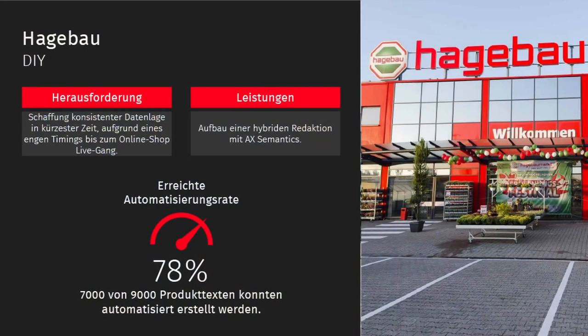And another example is our customer Hagebau DIY. At Hagebau, the challenge was to create a consistent database for the new webshop. It was a very tight timeline we were given, with the aim of hybrid editing for texts, so an automated text generation. We have achieved an automation level of 78%. At the time of the case, 7,000 of 9,000 product texts were already generated automatically.